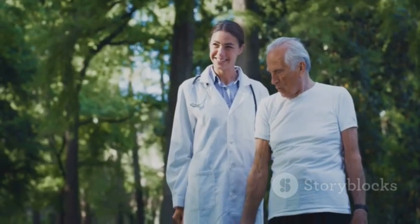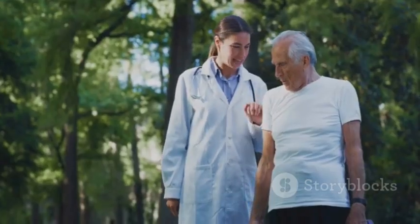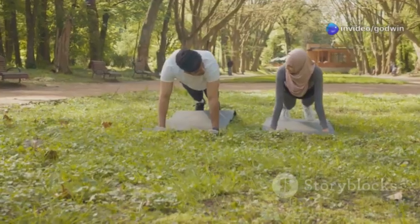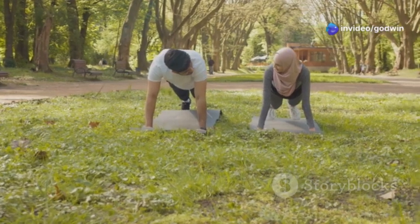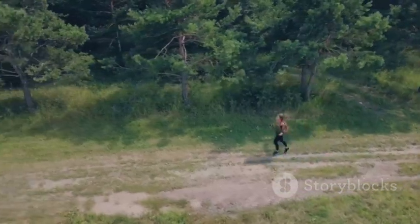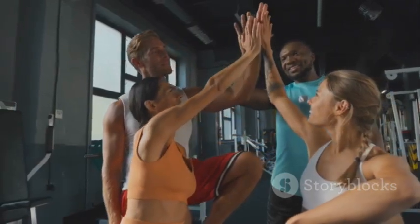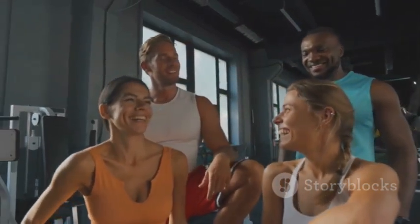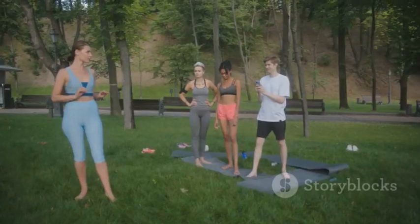Consult with your doctor before starting any new exercise program, especially if you have pre-existing health conditions. They can help you tailor a plan that's safe and effective for your individual needs and circumstances, ensuring you're on the right track. Remember, incorporating these exercises into your routine can make a big difference in your overall health and help prevent stroke. Stay active and stay healthy.